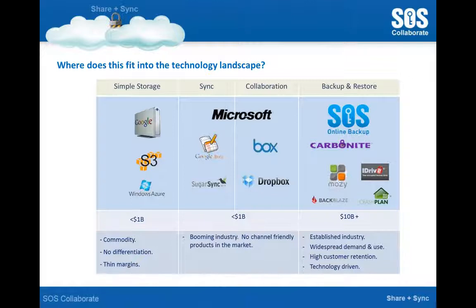Now, your customers are using these technologies. I'm sure you've come across them in your field work and in your work with your customers, but they're generally circumventing you, the reseller. So you're rarely making any money out of the fact that they are leveraging these products.